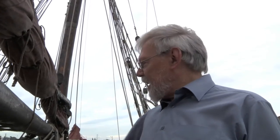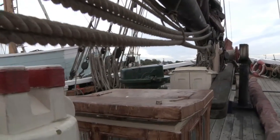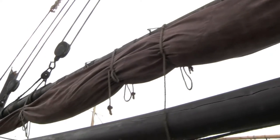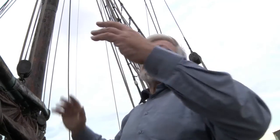I better check that. That's the steam capstan that replaced three men, and before they had the steam capstan, these vessels only had one mast, but the boom was enormous. And when the crew was reduced after they introduced the steam capstan, there weren't enough men to work the mainsail, so they had to make it smaller and introduce a mizzenmast.